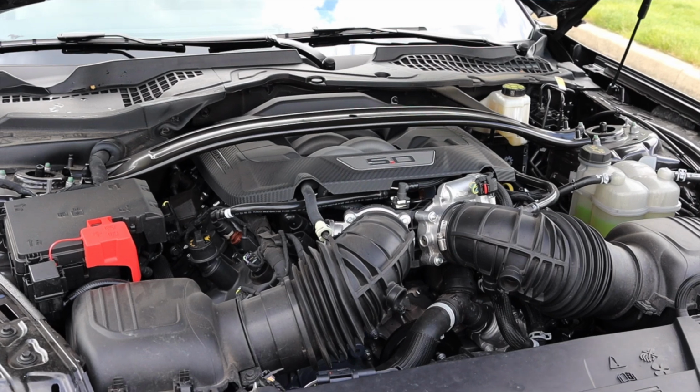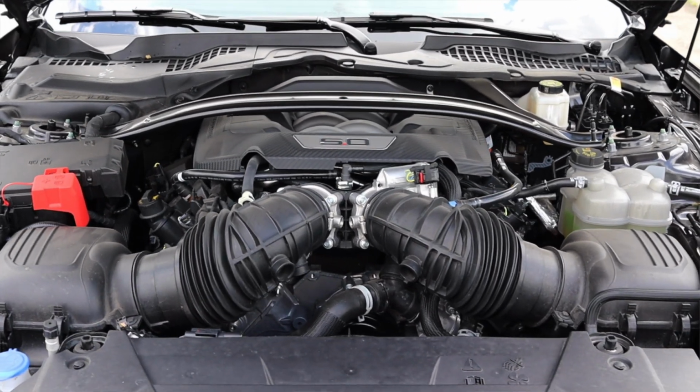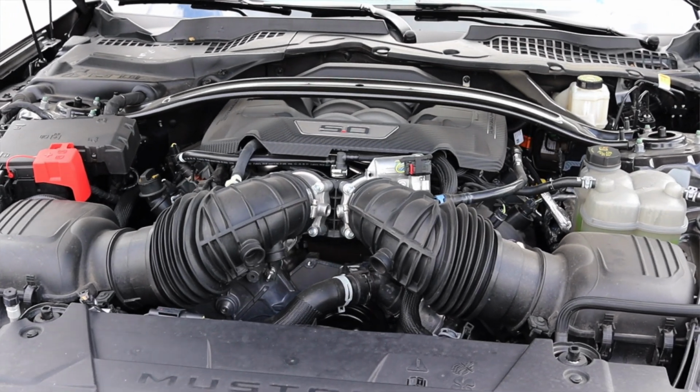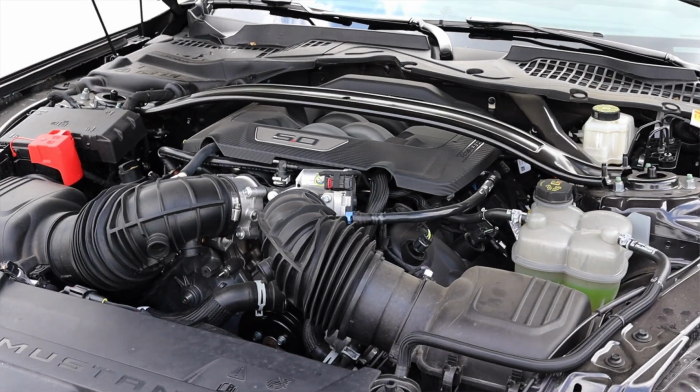If you're paying $62,000, you might want something to feel a little bit fresher, a little bit more new. Or if you're a big fan of the brand and you just want new technology, but the same old feel, well, this is the car for you.